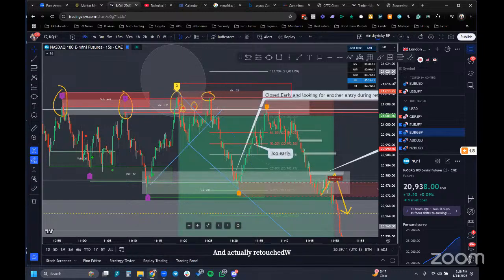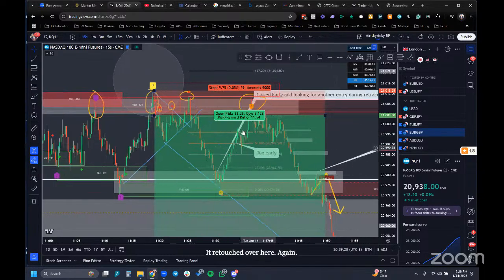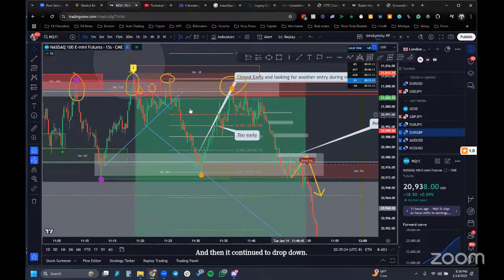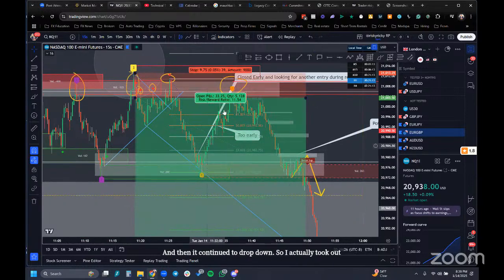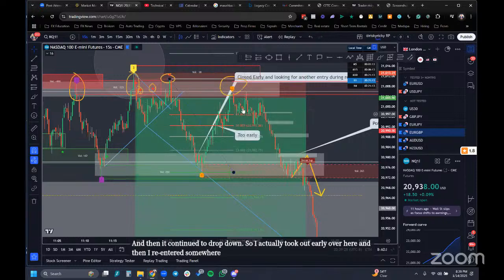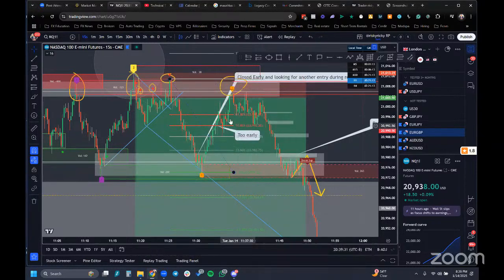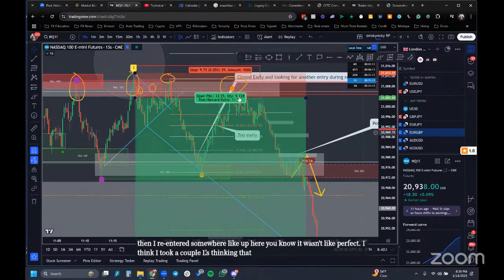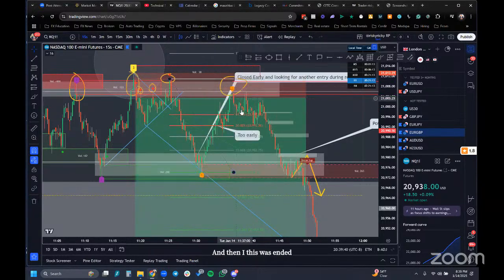I didn't draw it out, but let me draw that out here. It retouched over here again, and then it continued to drop down. So I actually took out early over here and then I re-entered somewhere up here. It wasn't perfect. I think I took a couple L's thinking that this was going to be the reversal, and then this ended up being the reversal, so I ended up taking this one all the way down.